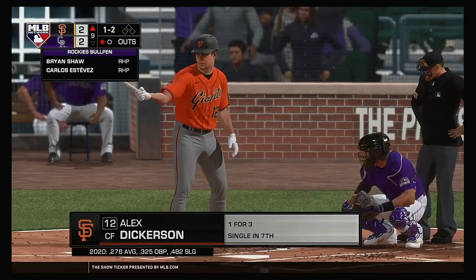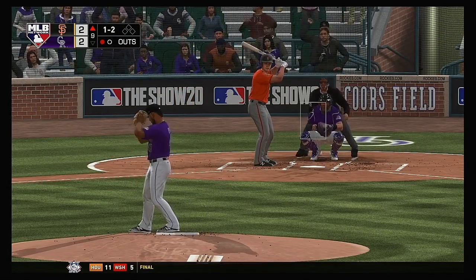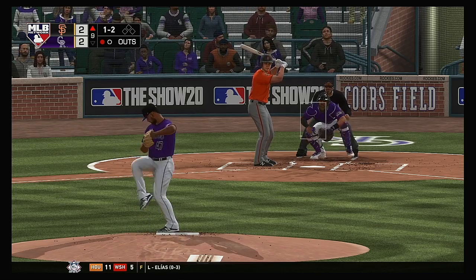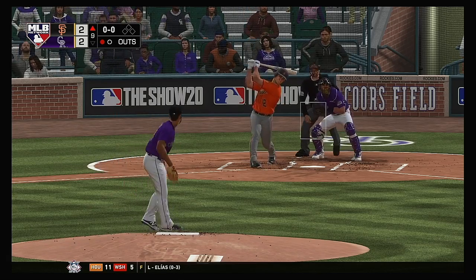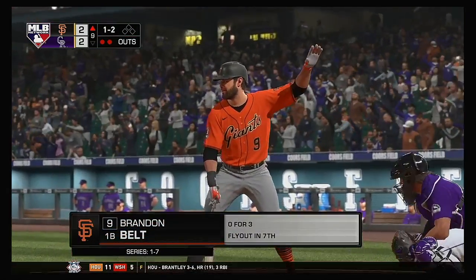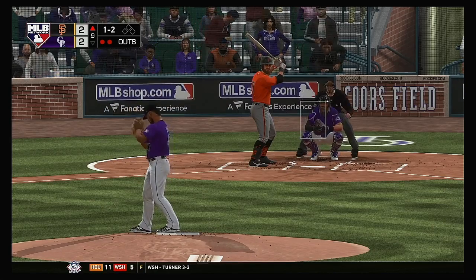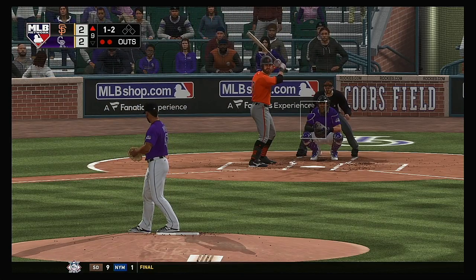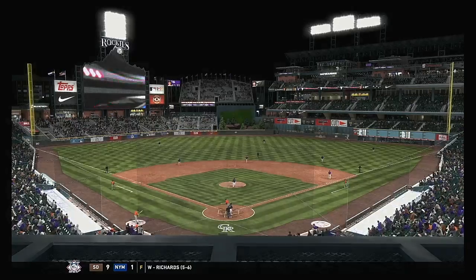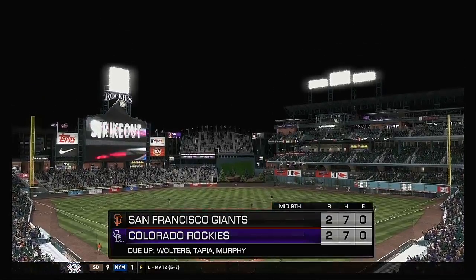So stepping in, Alex Dickerson. The 1-2. He swung on and missed. He got him on strikes. Now at the plate, Brandon Belt. He's hitless in three at-bats to this point. Ready with the 1-2. And he strikes him out on a good pitch. So one run can win it as we head to the bottom of the inning.